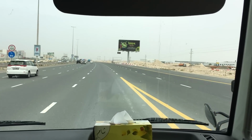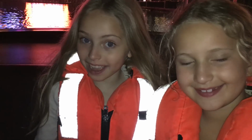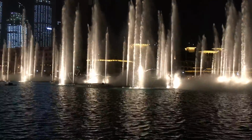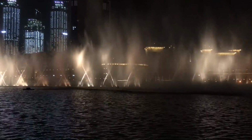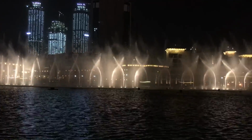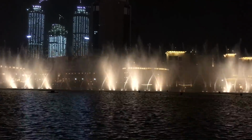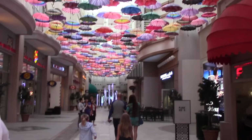The drive from Abu Dhabi to Dubai is a little over an hour. We're at the Dubai Fountain on a gondola. The Dubai Dancing Fountain puts on a spectacular light show every 30 minutes from 6 to 11 p.m. Each show has different music. It's magical. The Dubai Mall is one of the largest shopping malls in the world.